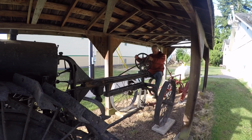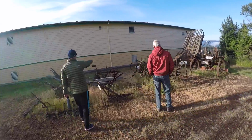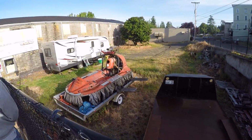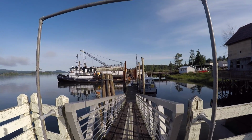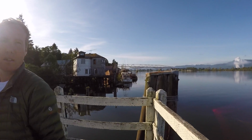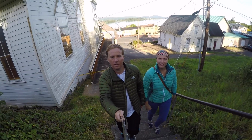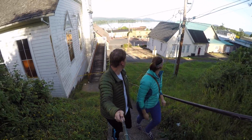Once a bustling center for commercial fishing, canning, and logging, we found remnants of old industrial machinery and even a hovercraft sitting next to the hardware store. On the waterfront, there were old tug and fishing boats and buildings which were slowly being taken back by the river. Up the hill, the view of Cathlamet.